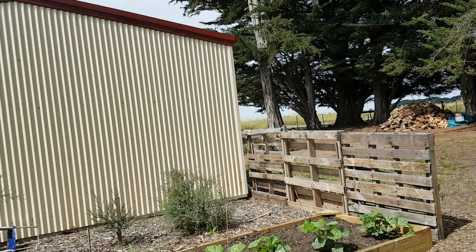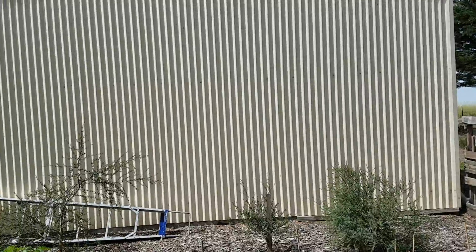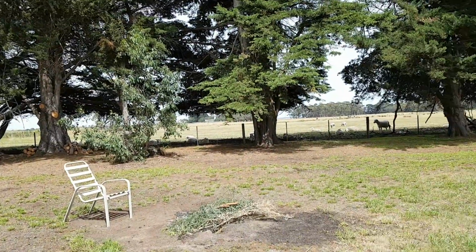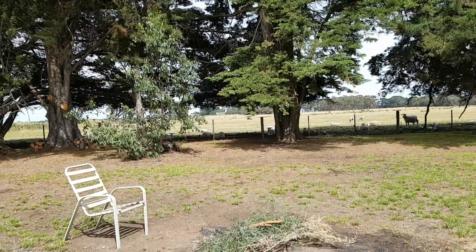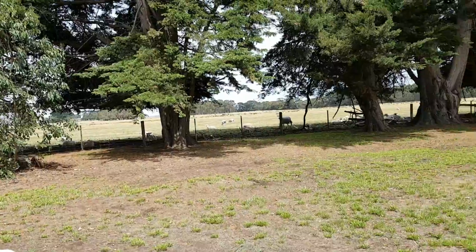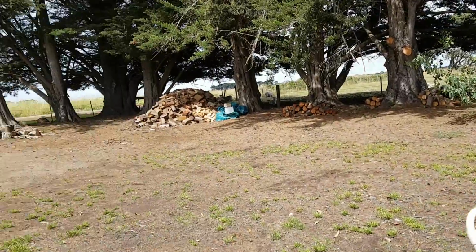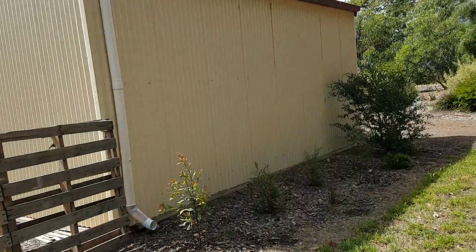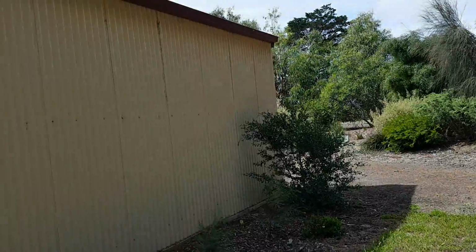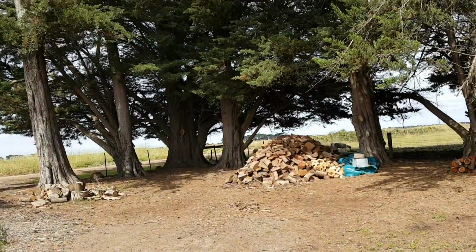And another variety whose name eludes me. They look sort of like pears, I think. The legally apportioned fireplace. The viewing chair, of course. We've put in a row of natives along the side of the shed here. These are gradually coming into good shape. Firewood pile.